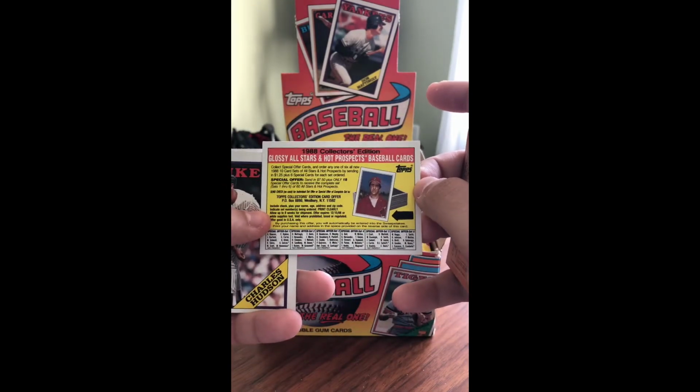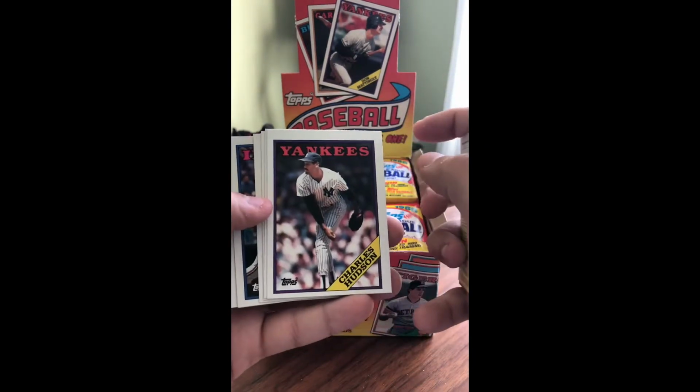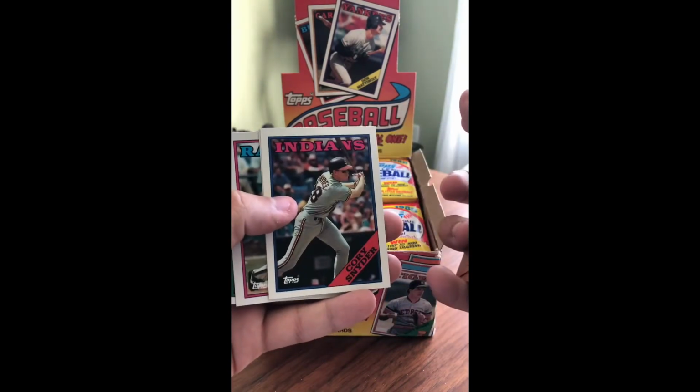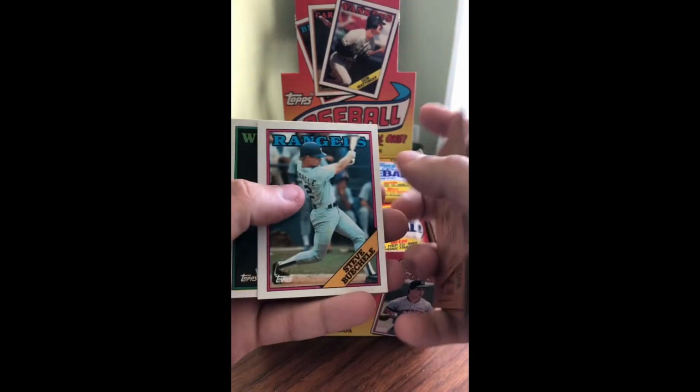And there's the collector's edition card that comes in every pack. You'll see this over and over again as we go through all these. Bob McClure, Len Matuszek, B.J. Surhoff may actually be the rookie card of B.J. Surhoff. Had a long career in the majors.